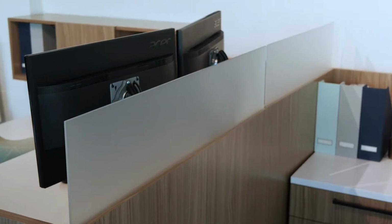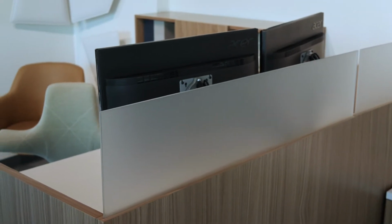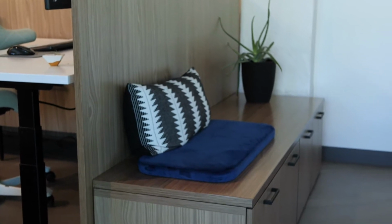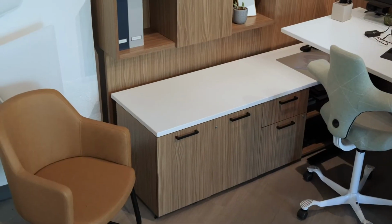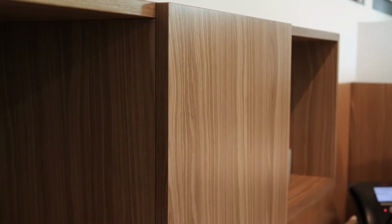So we can customize the panel height. We can add screens for privacy. We can customize and add height adjustability. We can customize the storage. There are 3 different storage heights. We have the lower height storage, standard height storage. We even have bench height storage. Then we have overhead storage as well.